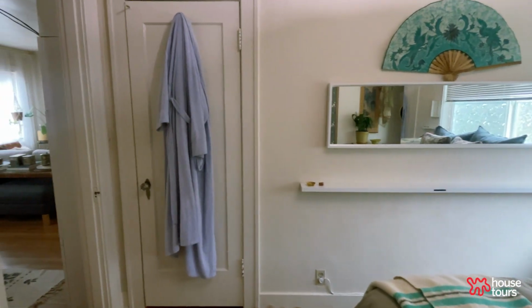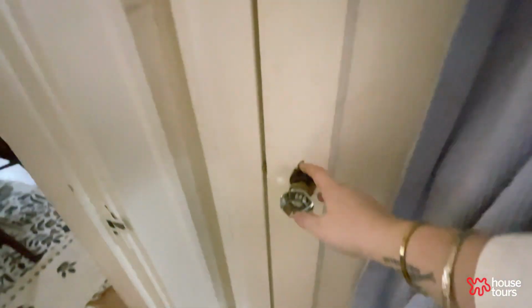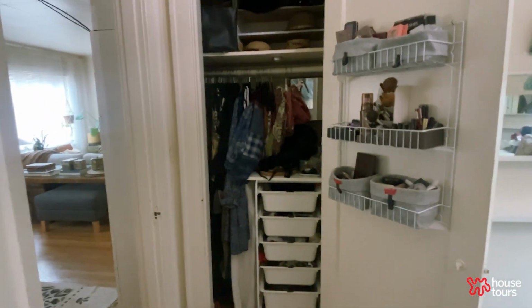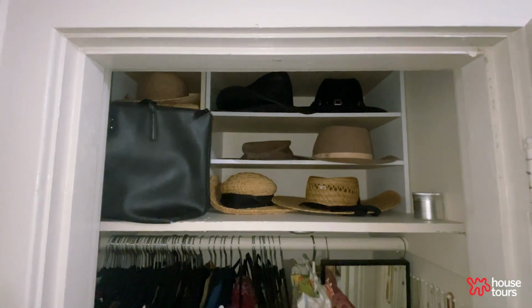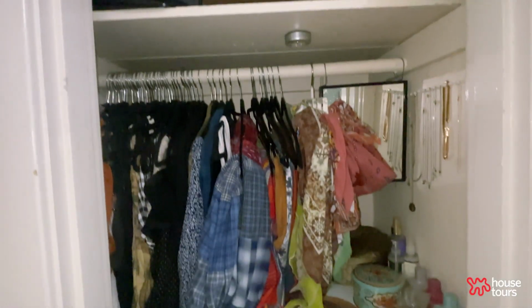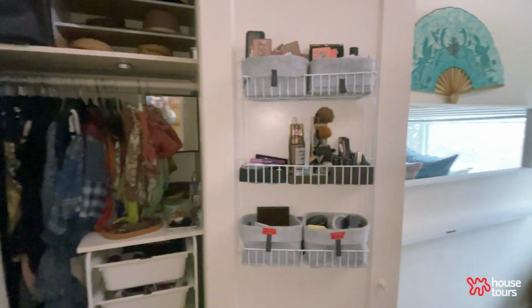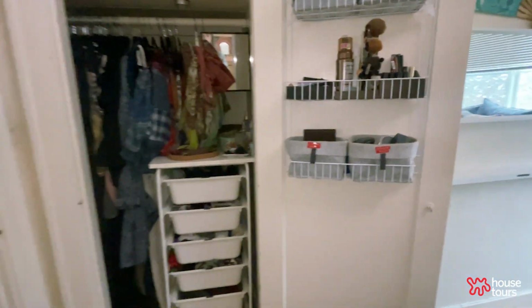In the corner here, I have one of my closets. In this one, I tend to just keep dresses, longer hanging items. I'll keep some purses and hats up top in some shelves that I added up there to give it a little bit more storage. And then I also added an IKEA drawer unit that pulls out, and it has my socks, my swimsuits, my unmentionables, things like that.